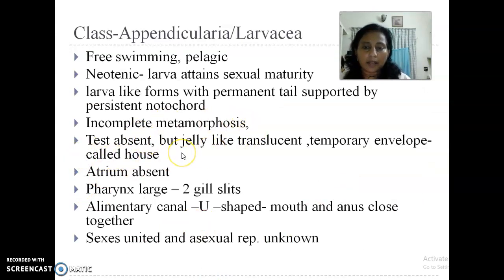The test is absent in them, but a house is present. We will deal with it when we study Oikopleura. So the test as such is absent, but a jelly-like translucent temporary envelope is present, which is called a house. So that's the criterion for classification: in these forms the test as such is absent, but they are covered by a jelly-like translucent house.